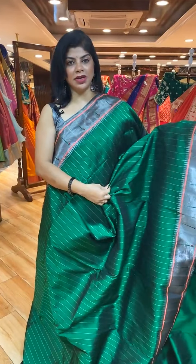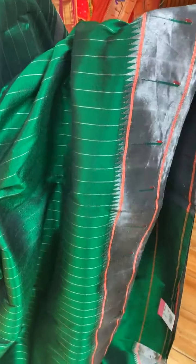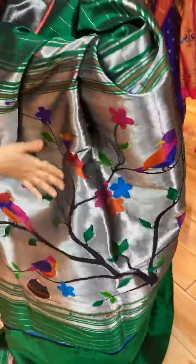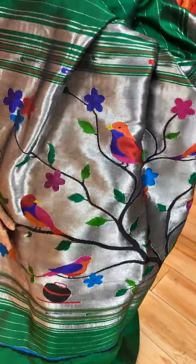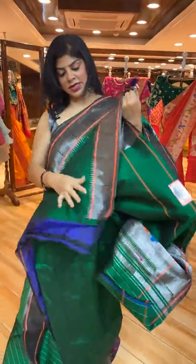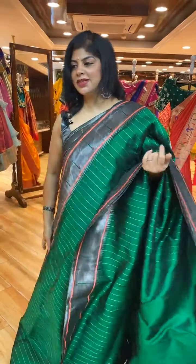Lovely green color sari with black combination, all over silver zari lines and single munia border with temples. Pallu rich Paithani with floral chinna chinna birds vachai. Blouse self plain with border. And the sari pricing and details.